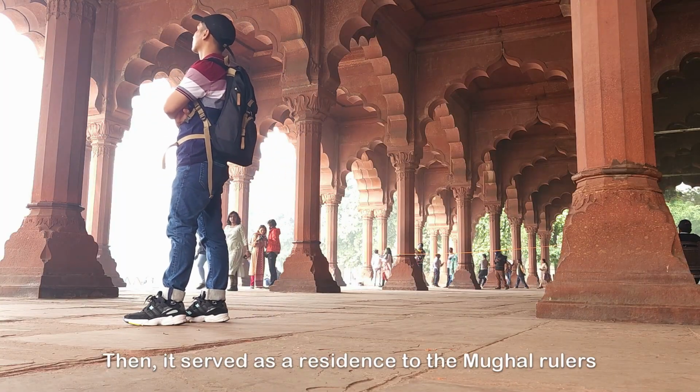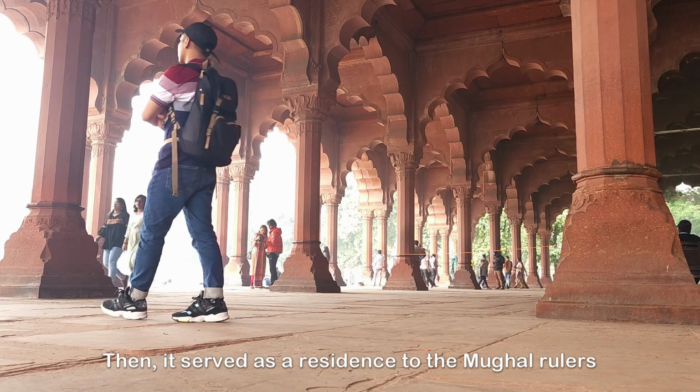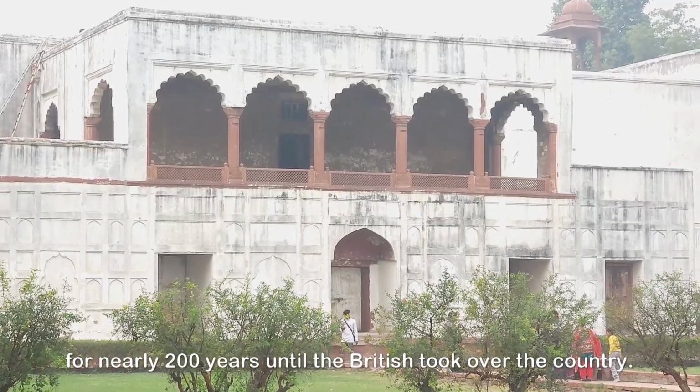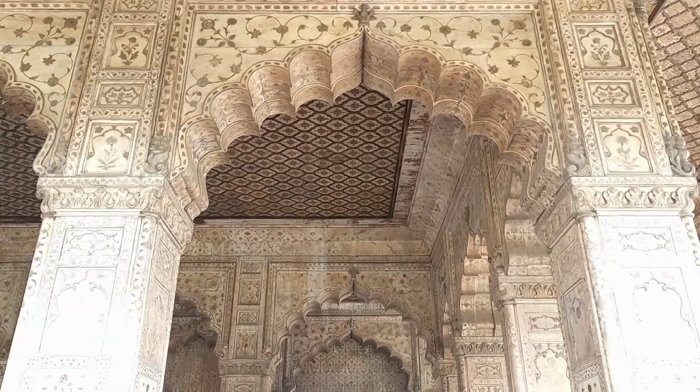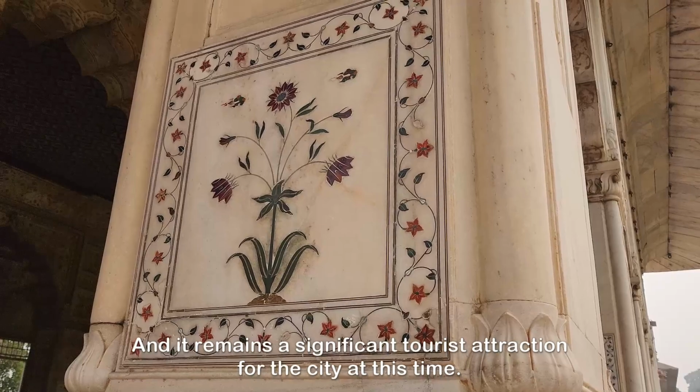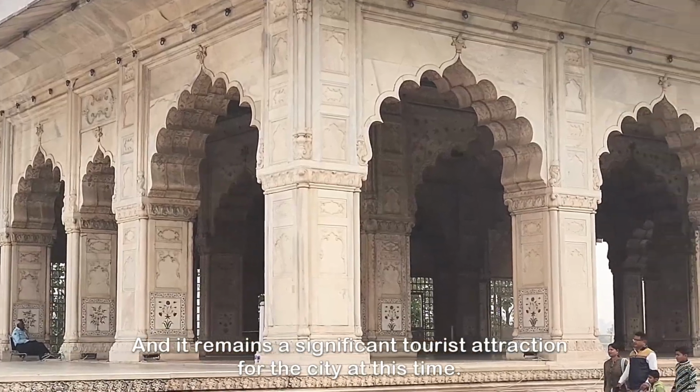Then, it served as a residence to the Mughal rulers for nearly 200 years until the British took over the country. And it remains a significant tourist attraction for the city at this time.